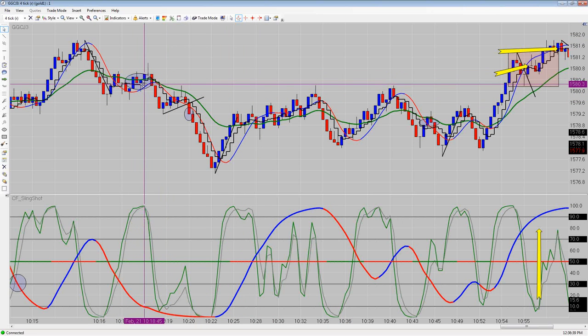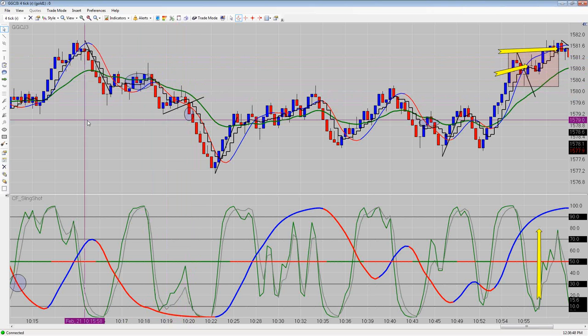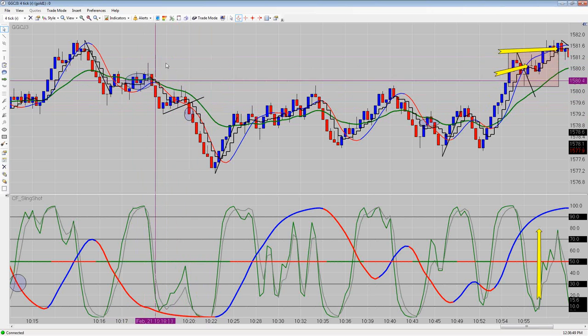Over here there was another opportunity to get short right in here. I don't know if that went 8 ticks back, but every trade we place has 8 ticks risk on it. Okay? So when you look at a market, you know from where the entry was, I had 8 ticks risk on it, no matter what it is.